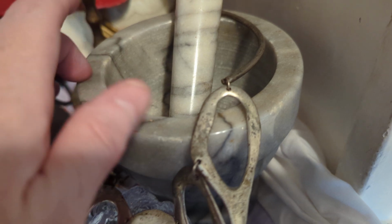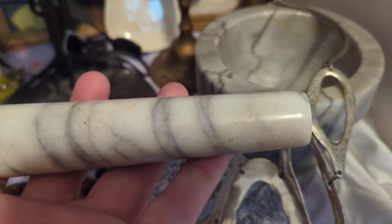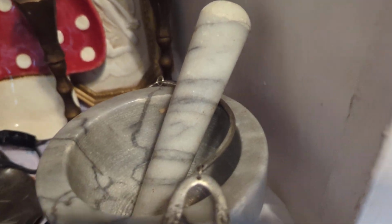Then I got a mortar and pestle. I believe this is some sort of onyx or marble. It's in wonderful condition. A lot of times these are from Mexico. I've never had one of these in a sale before, so I thought that was super cool. I was really glad to pick that up.